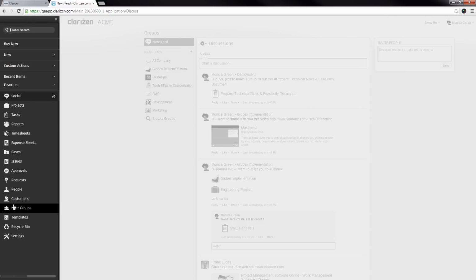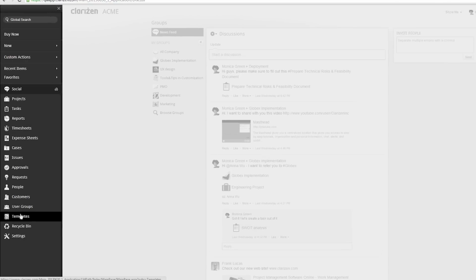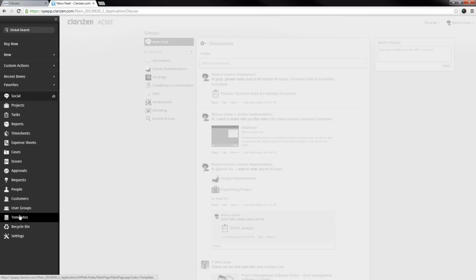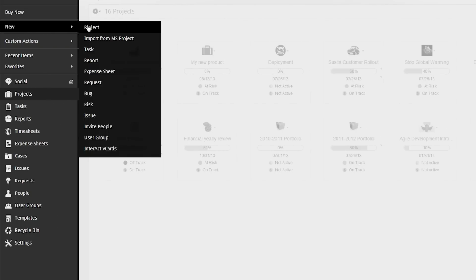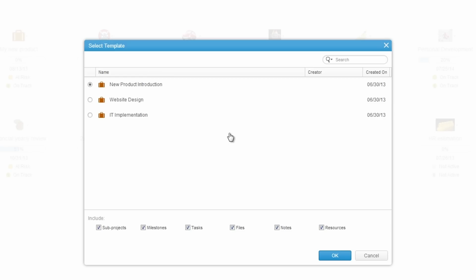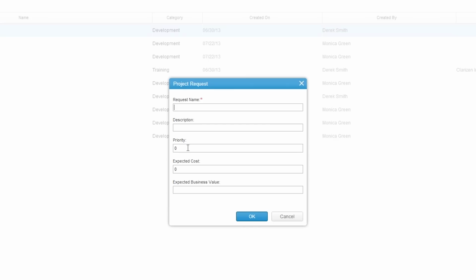Clarizen was designed to be really easy to use. Its streamlined navigation panel provides one-click access to all your modules. Creating a project within Clarizen is super easy. You can begin by using one of our predefined templates, which has time-saving workflows built in. You can create your own form to capture new project requests, route them for scoring or approvals, and associate them with one of your own project templates with all your best practices already stored within them.